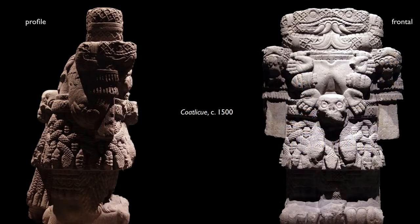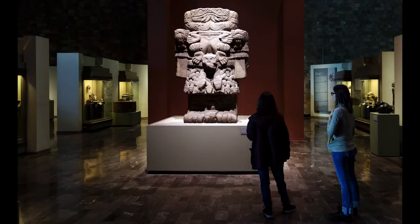What I always find so wonderful about her is that she's leaning forward. Well, it makes her feel even more monumental, even more dangerous, even more present as we stand before her. So this is a really complicated figure. Let's start at the bottom.